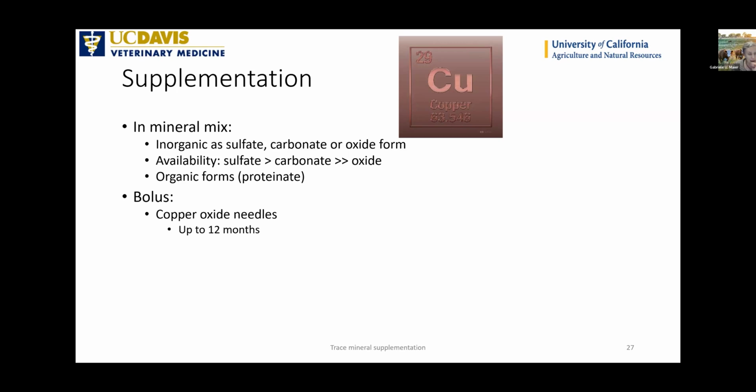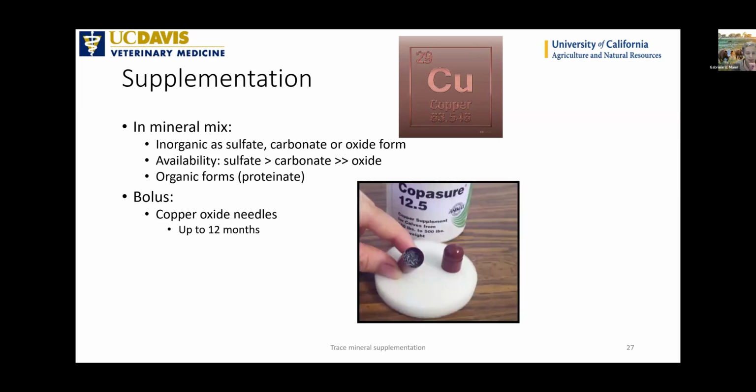There are boluses. We know they're not very popular. But they do give the assurance that if you give a bolus, then that animal is covered for 12 months. There's also injectable forms. There is Multimin, but it doesn't really have a lot of copper. And then there's copper glycinate that used to be available, may become available again, but at the moment it is not on the market.